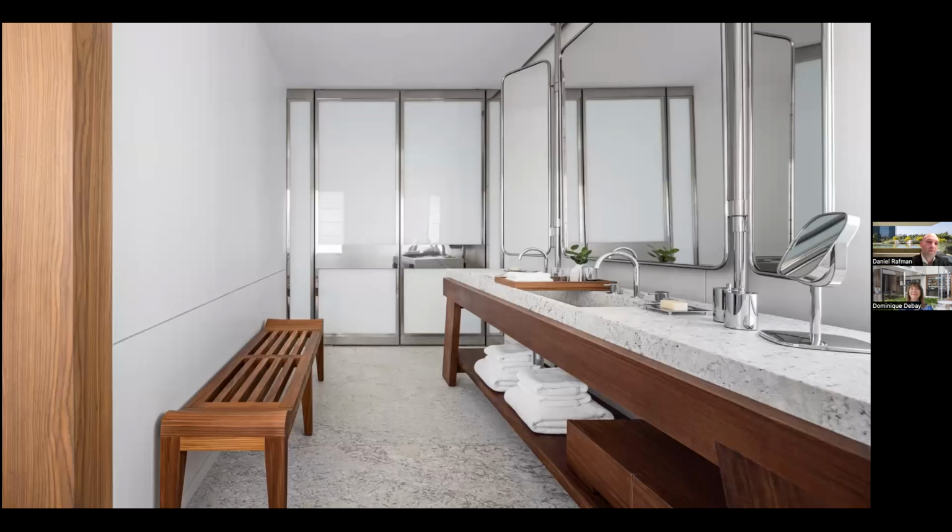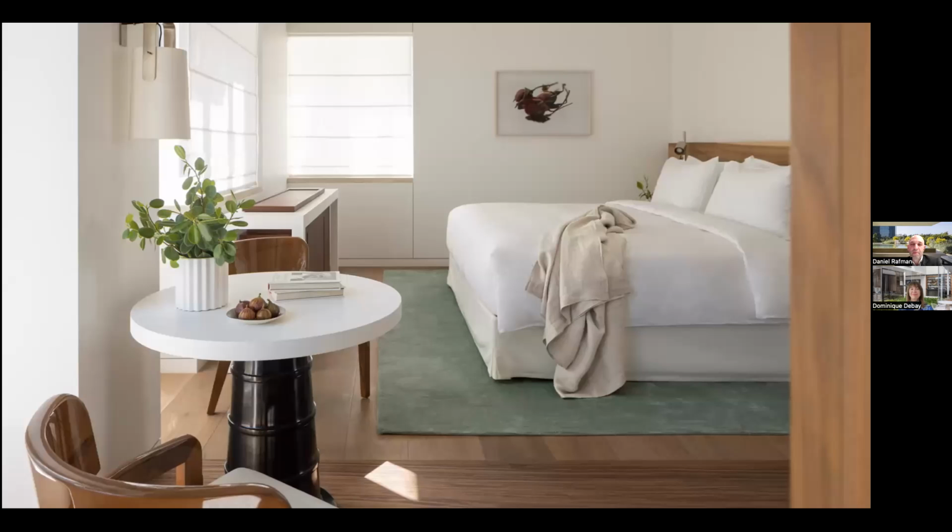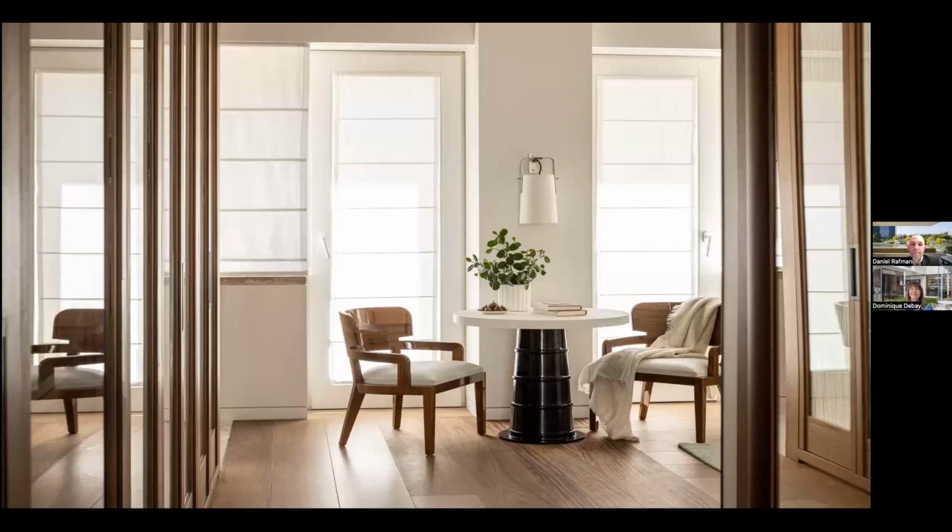And this is the bathroom of the studio suite. This is a little bit more of the bedrooms. And we have also the small coffee table where our guests can sit and have their breakfast.